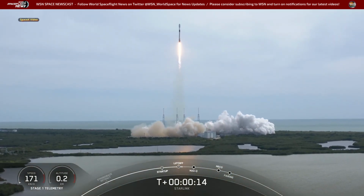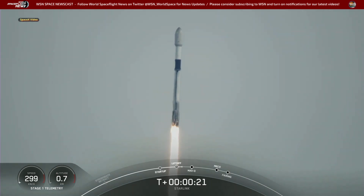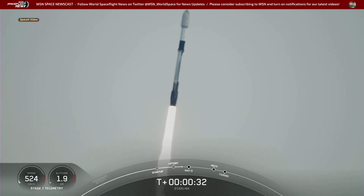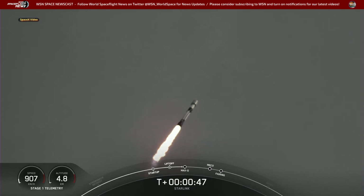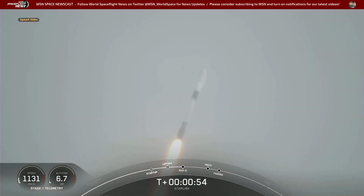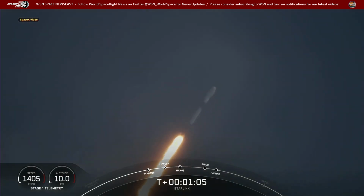Vehicle approaching downrange. Stage 1 propulsion is nominal. T plus 30 seconds into flight, and Falcon 9 has successfully lifted off from Space Launch Complex 40 at 8:50 a.m. Eastern Time. Power and telemetry nominal. And we are throttling down the engines in preparation for max Q. Vehicle supersonic. And just heard that call out that Falcon 9 is supersonic. That means that the vehicle is traveling faster than the speed of sound.